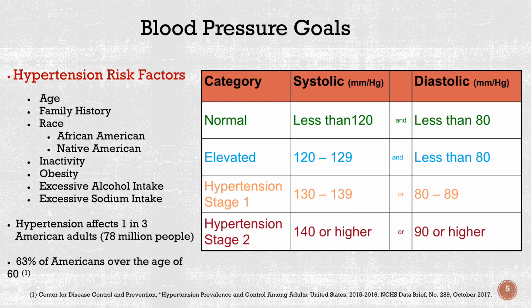Elevated blood pressure levels can damage the cells of the inner lining of the artery walls, increasing the likelihood of plaque buildup. High blood pressure also makes the heart have to work harder than it should. Uncontrolled hypertension is also the number one risk factor for having a stroke and can also lead to kidney disease. You can see the normal blood pressure levels as well as elevated and different levels of hypertension identified on the chart on the screen.